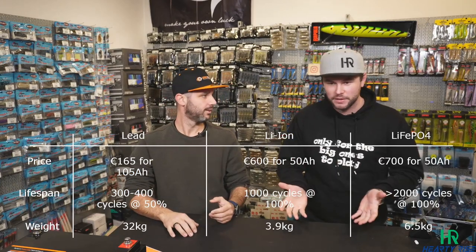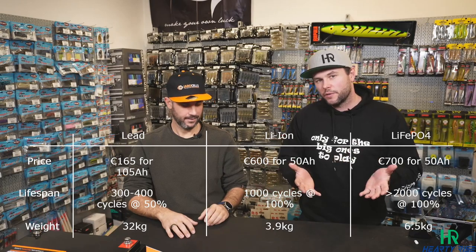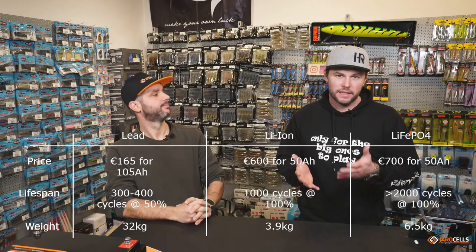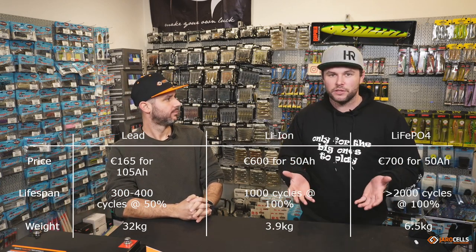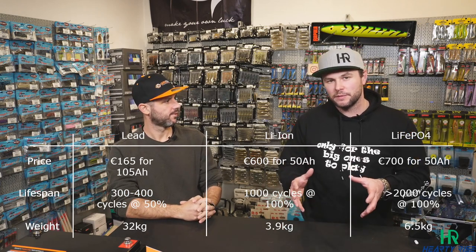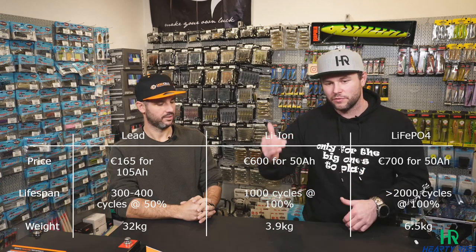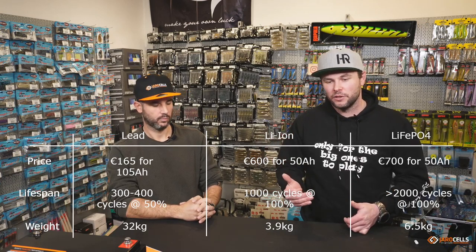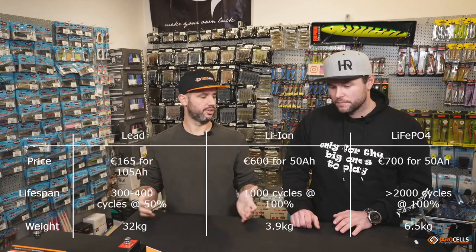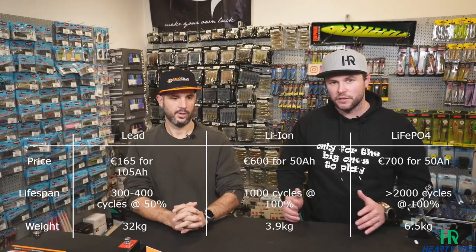And then if you have lithium ion, it's around €600 for 50 ampere hours. Now, why are we comparing 50 ampere hours with 105? It is because a lead battery you cannot fully discharge. The cells will be damaged if you do that. If you would keep on discharging it, you will permanently damage the lead battery. Your capacity is going to be gone. Next time you go fishing, you can charge it again, but after a few more hours it will be depleted again. It will never reach its top capacity again.